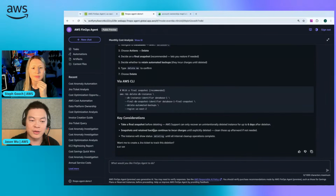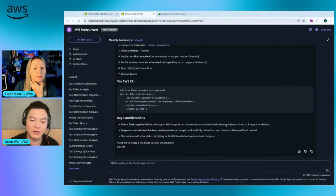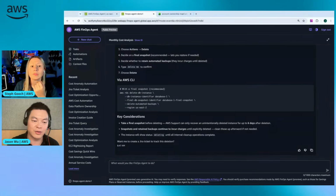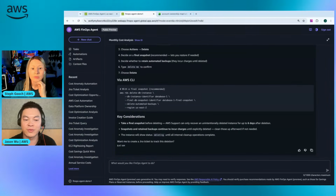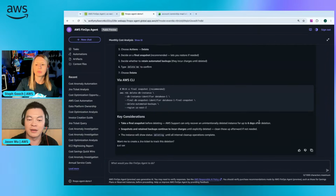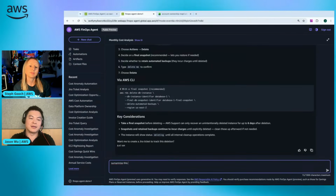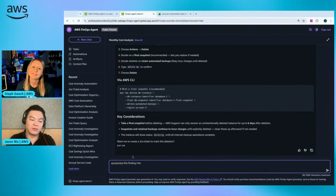And actually, this also gives you key considerations, which a lot of people might miss: AWS support can only recover an unintentionally deleted instance for up to 6 days after deletion. Just make sure that you also read all the considerations, which are based on all the experience that we ingested in the agent itself.